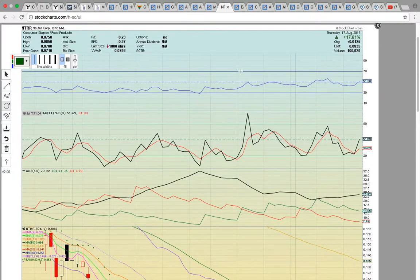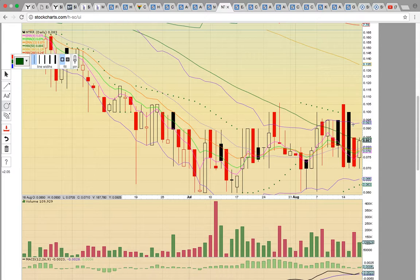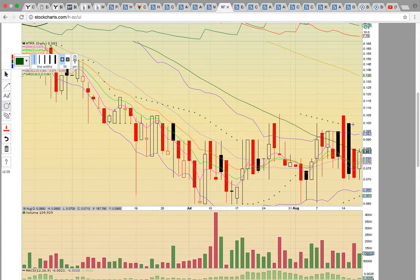Okay, keep an eye on NTRR. This got above 50 on RSI as well. Closed above 50 on FASTO. Both have room to run. Keep an eye on this stock for breaking the 50-day simple moving average.